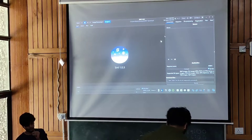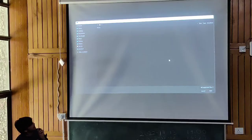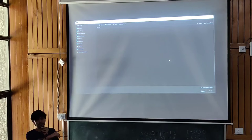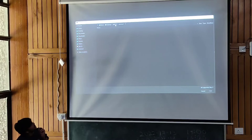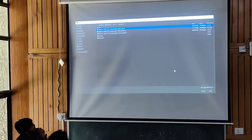So, in the conversion panel, now we want to add our image into Siril. For that, under conversion, we add our file over here. We can see the plus mark. Once you click on that, it will open the new folder that you created within your original folder. Over here you can see the original folder where your three files are saved. Okay, so over there you click on 335M and you add this file.